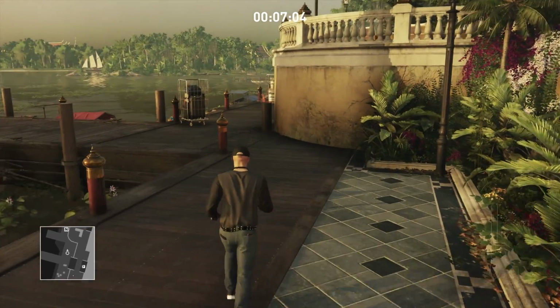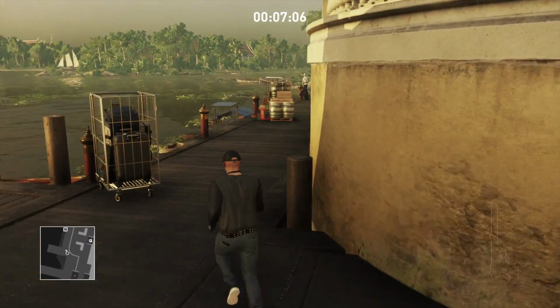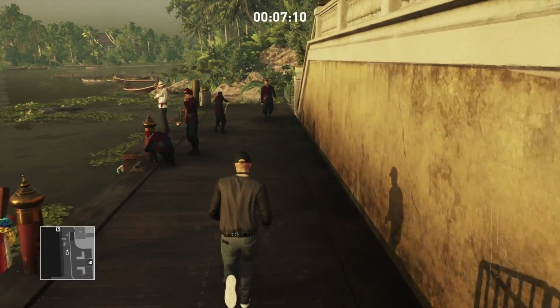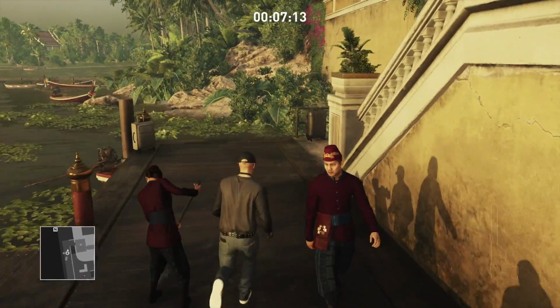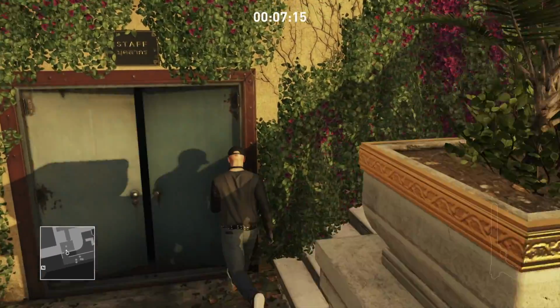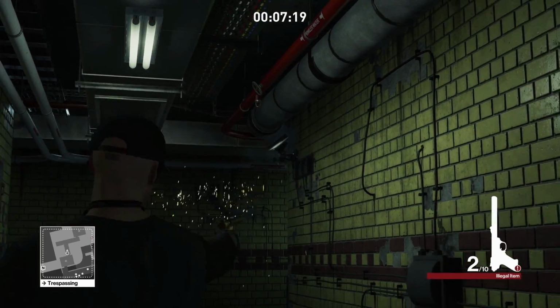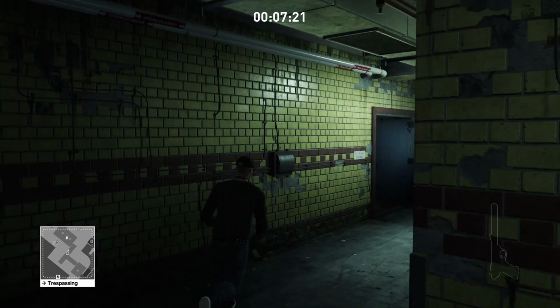As I said, I don't really know what to call this area. I can only call it the busman's entrance, just the idea of where all these cages are waiting. So we're jogging along here. Just make sure you don't bump into anyone, because they could catch you going in here. But take out this camera. We're going to have to wait for a hotel staff member to turn around.